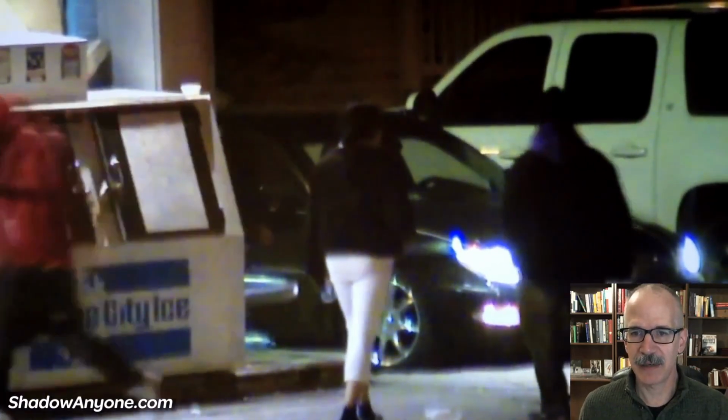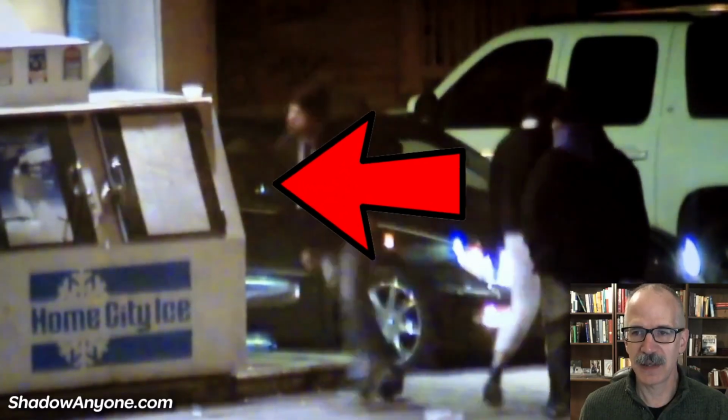There's our victim coming back. Kind of looks like he's checking for blood. There's one of the assailants. I believe this is the man who grabbed him from behind.